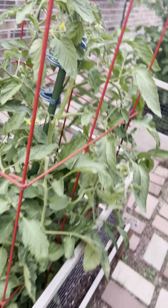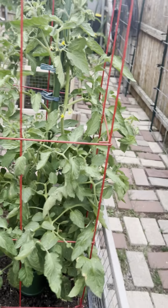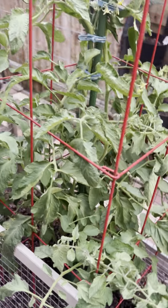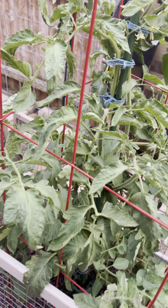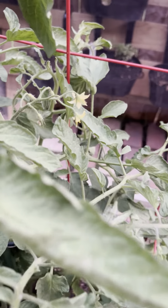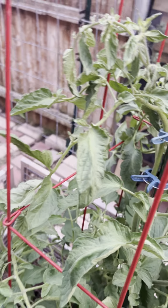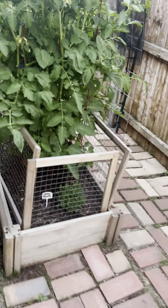And then my massive tomato plants that have grown 12 to 24 inches. So this one is up to my shoulder. This is the Roma tomato. And as you can see, it is starting to flower now, finally. We're probably going to get some rain tonight or tomorrow.